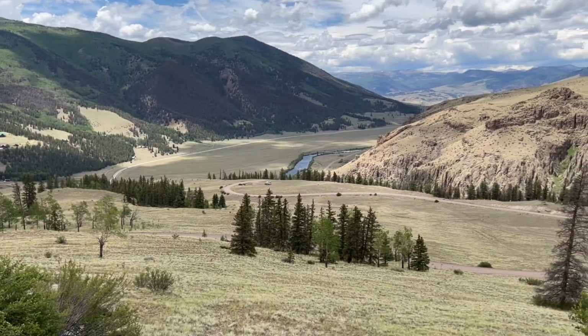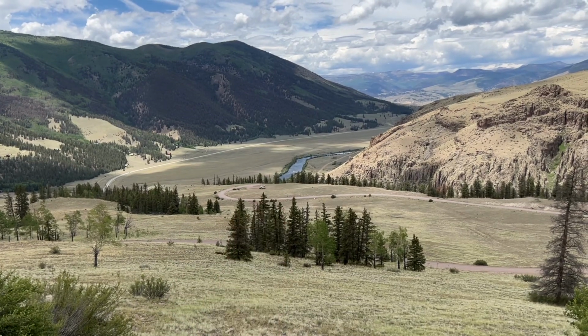Want to see something cool? You can see our camper from here. You ready? Yes, that little dot right there is us.